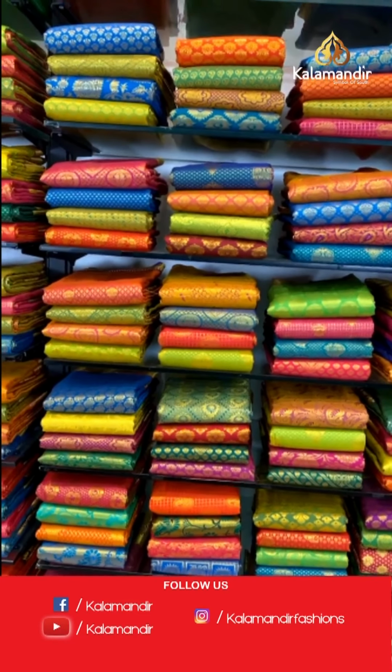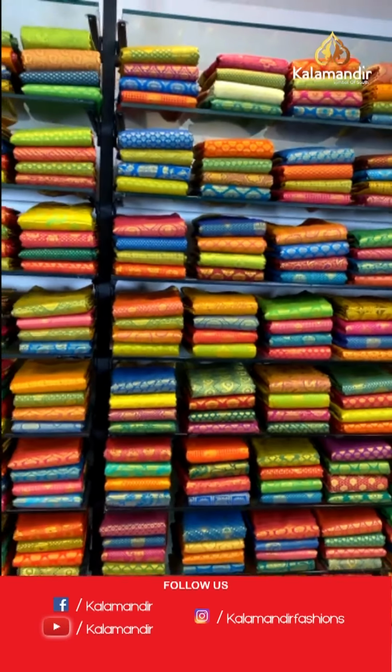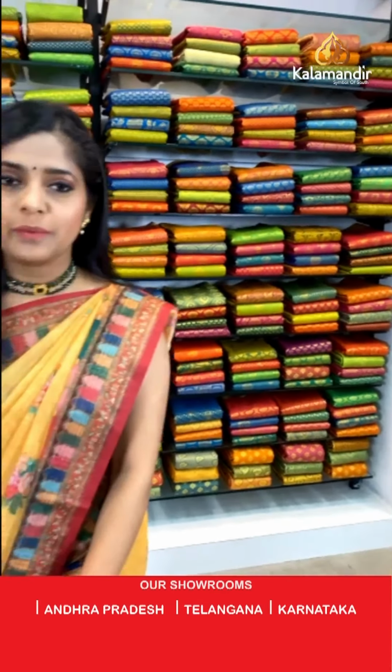Welcome back everybody, and let me continue presenting to you this very beautiful collection from Kalamandir that is called Kalamkari printed sarees, which is at 30% off only for 24 hours.